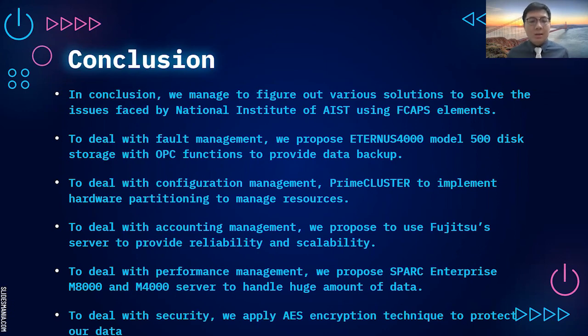To deal with accounting management, we propose to use Fujitsu's server to provide reliability and scalability. To deal with performance management, we propose SPARC Enterprise M8000 and M4000 servers to handle huge amounts of data. Last but not least, to deal with security, we apply AES encryption technique to protect our personal data.